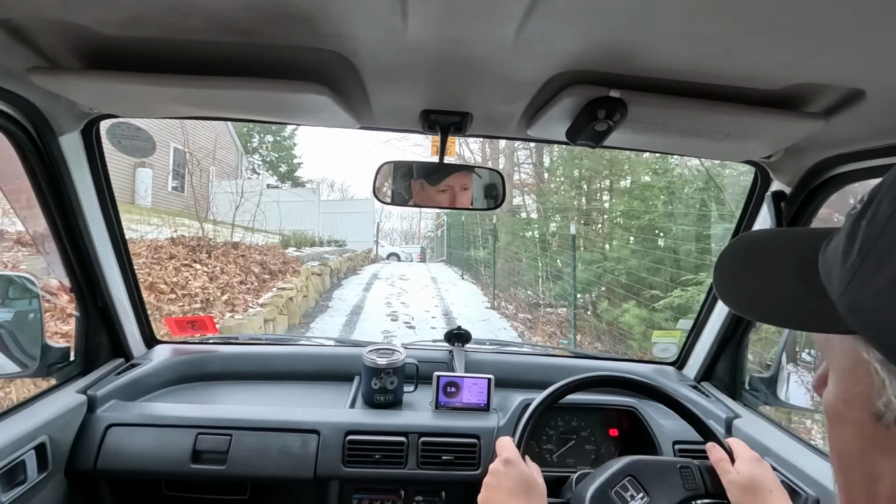It doesn't accelerate fast, and so people behind you have to be a little patient as you go through the gears. It's geared pretty low, which makes it great for going through the woods, but not great for going down the street trying to take off from a light fast. You just can't do that.